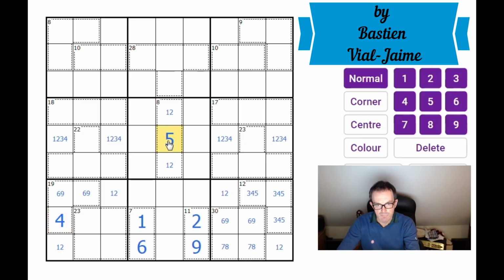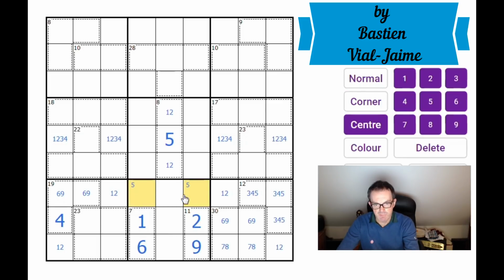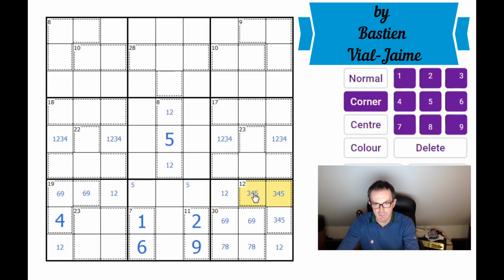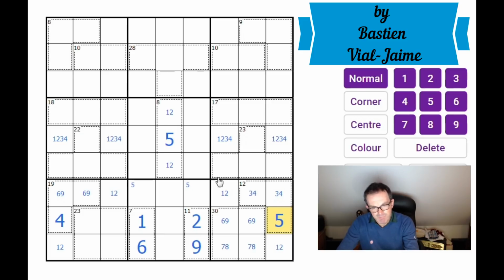Oh, actually, look, we've got a 5 here as well. So there must be a 5 in one of those two positions. And now this 5, whichever one of these is a 5, neither of these can be a 5. So the 5 must be here in the 12 cage. It's just, this is so beautiful the way this is designed.